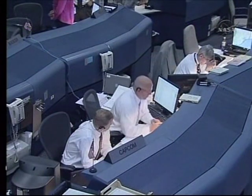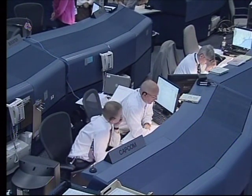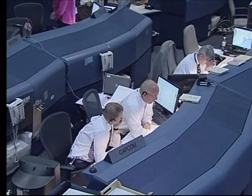Endeavour, Houston, for step 10 in block 1, we see you working about the top 2/3 of the step. And when you get there, you're go for the air log resets.